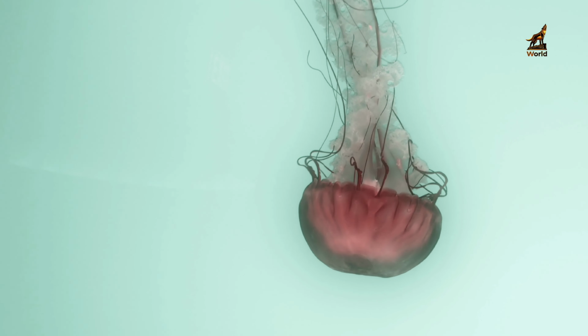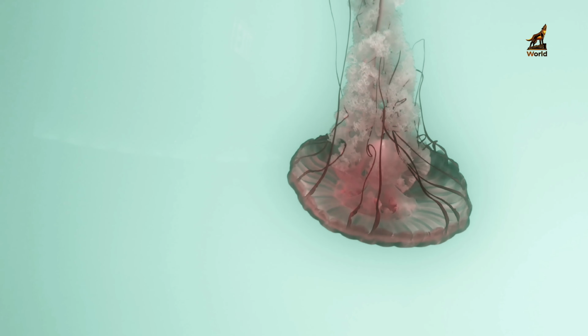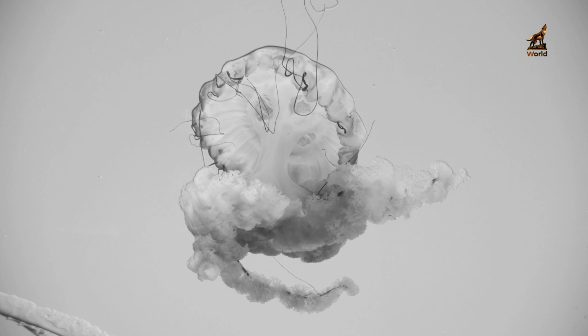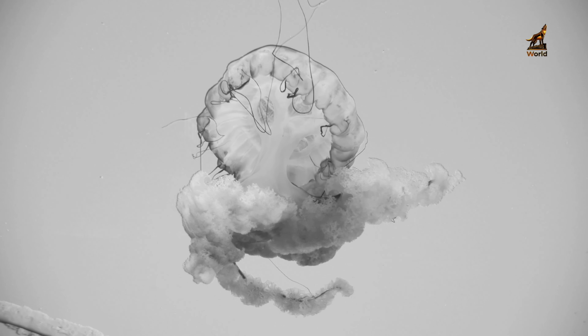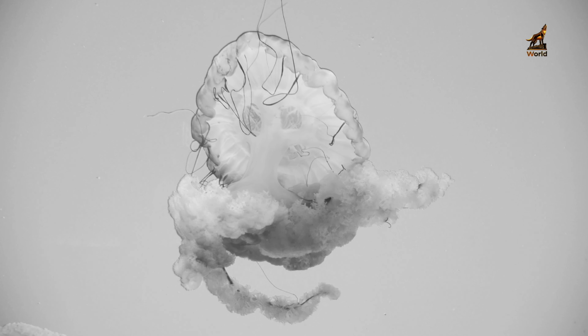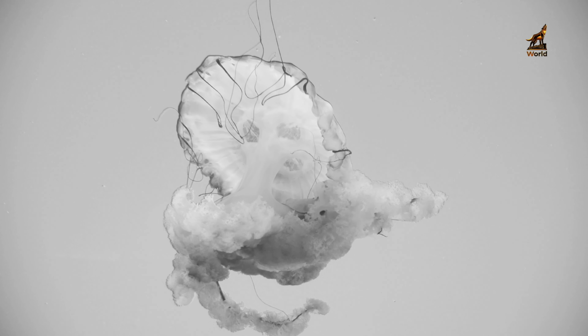Jellyfish populations can be affected by changes in temperature, salinity, and other environmental factors. As such, they can serve as important indicators of changes in the marine ecosystem, providing early warning signs of environmental problems. Jellyfish play a critical role in maintaining the health and functioning of marine ecosystems around the world.